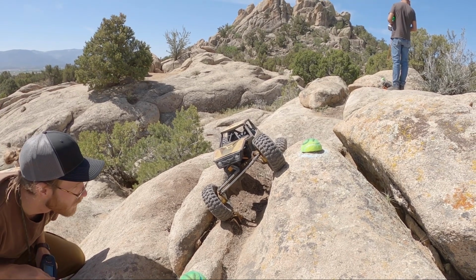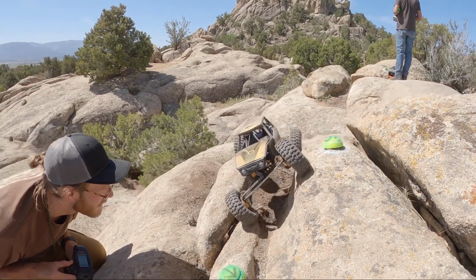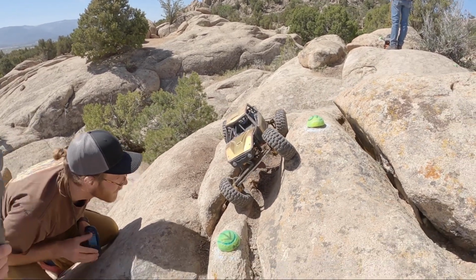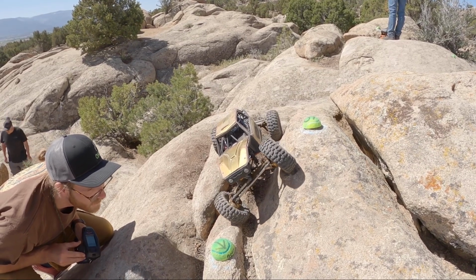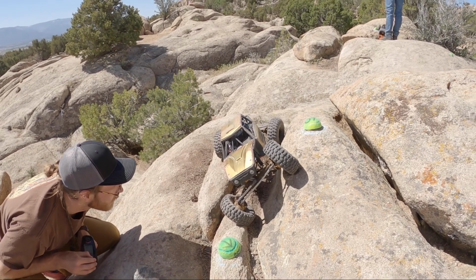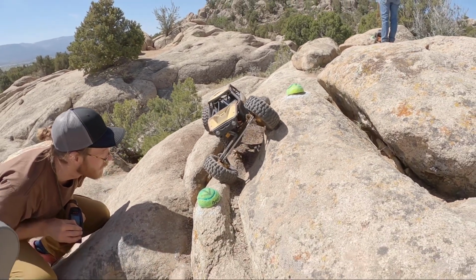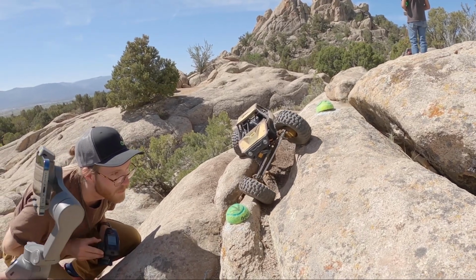I love the concentration on Alec right here. You can see him just really checking for all those details and getting those tires exactly where he wants, which plays into how I drive. I really like to get my tire placement exactly where I want on my lines. So I give him a big thumbs up for that, because that's similar to how I approach obstacles.